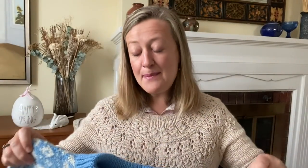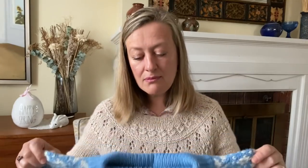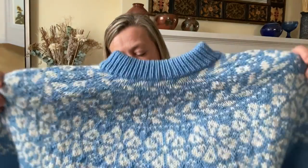Now, this sweater has ended up actually a little bit big for me. And I have a friend who I think may look quite nice in this, and she's open to trying it on and taking it on. So I may be giving this to her and making myself another one. But because I really, really love it, I certainly wouldn't want to not have this sweater in my life, because I think it's just so darn beautiful.